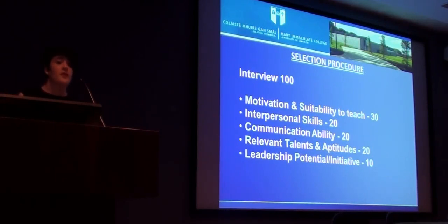30 marks go for your motivation and suitability to teach. So it really is about you. What makes you want to teach? How interested are you? Your interpersonal skills, 20 marks. Your communication ability, 20 marks. Relevant talents and aptitudes, 20 marks. And leadership potential and initiative is 10 marks.